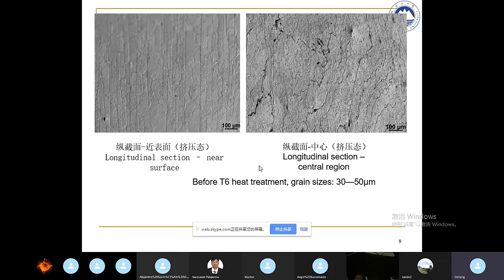And here, this is the metallography, the optical microscopy pictures of the microstructure of the material produced. This is the longitudinal section of the billet. This is near the surface and near the central region. You see near the surface, because of the larger amount of shear produced, you can see the chip boundaries, and they are well aligned. And in the center, the amount of deformation is a bit less, but of course it's still nearly fully densified. We can still see the boundaries between the chips clearly.